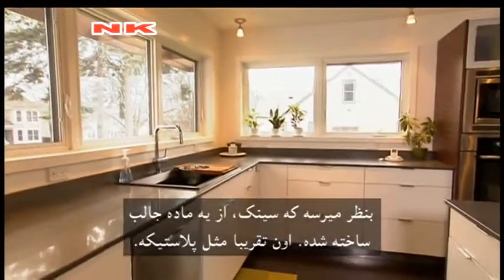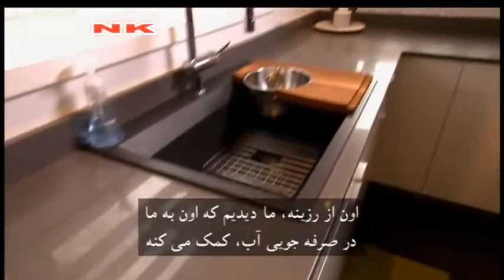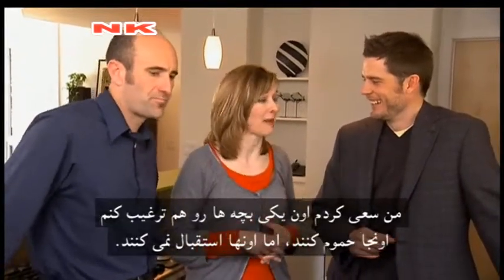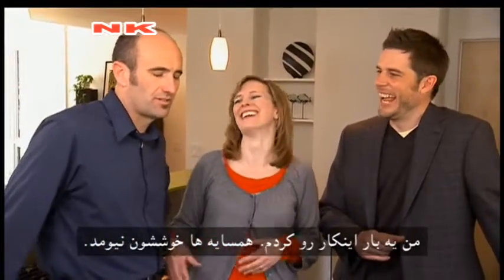The sink seems to be an interesting material. It's almost like a plastic. It's a resin, and we found that it does save us water. And then an added bonus, we found that it's perfect size for a bath for my 2-year-old son. I mean, I've been trying to get the other kids to take baths there too to save water, but they're not buying it. I did once. The neighbors didn't like it.